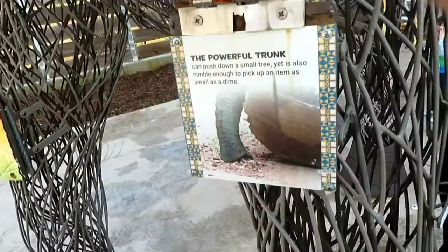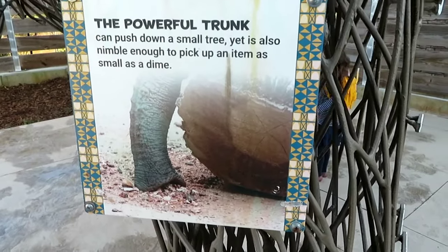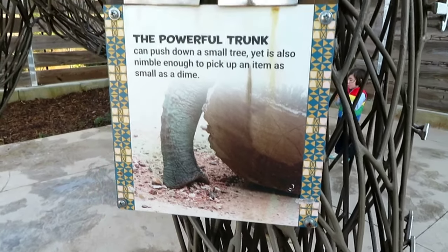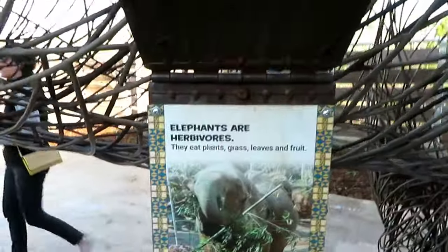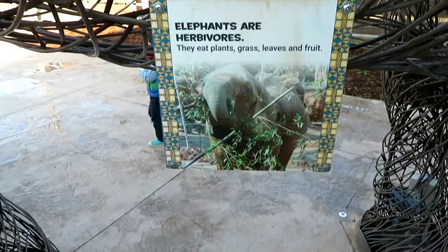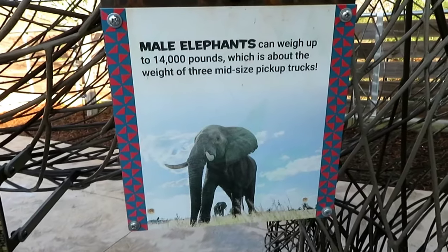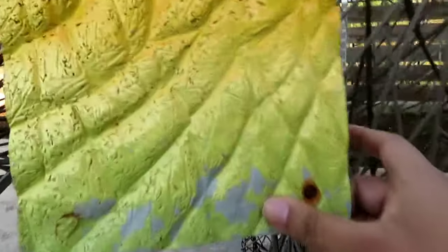Okay, so little reading thing about elephants. The powerful trunk can crush down a small tree. It is also nimble enough to pick up an item as small as a dime. Let's go see the lions. Elephants are herbivores. They eat plants, grass, leaves, and fruit. Male elephants can weigh up to 14,000 pounds, which is about the weight of 3 mid-sized pickup trucks. Holy shit.